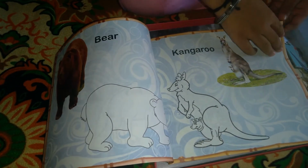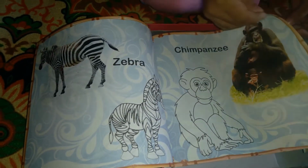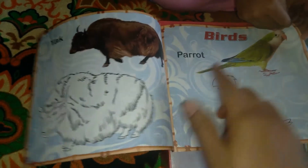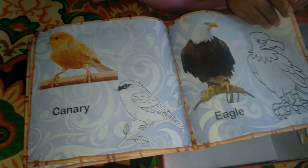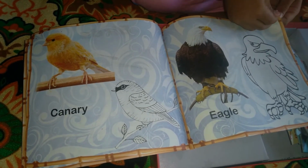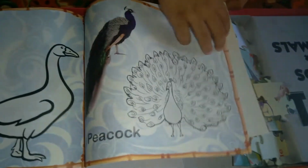Bear, kangaroo, chimpanzee, zebra, yak, parrot, jackie, dandy, eagle, and a peacock.